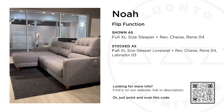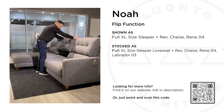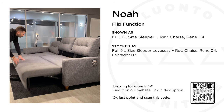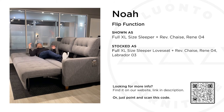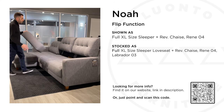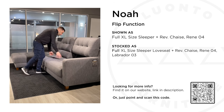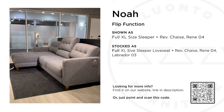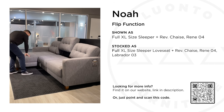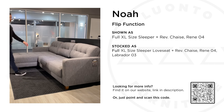Meet Noah, a full extra long sleeper with a variety of features, including its reversible storage chaise, which you can choose what side you need it, now or later. Noah also has insertable lumbar cushions, so you can choose if you want a low back or a high back, or open the bed and use it as a triple chaise, great for movie night relaxation. Noah is available from stock as shown in Rene 04 or in a beautiful leather called Labrador 03.